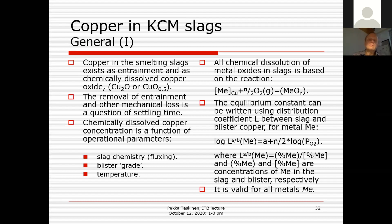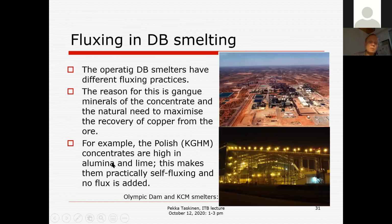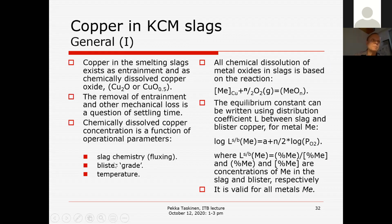But then the actual thing which we are interested in and which we can control is the chemical dissolution of copper, and that takes place as oxide. And that chemically dissolved copper concentration depends on temperature, the grade of the blister, so sulfur content, and then the fluxing chemistry. And the chemical dissolution, oxidation from blister, takes place through reactions, whatever they are, depending on the oxidation degree of the metal in the slag.